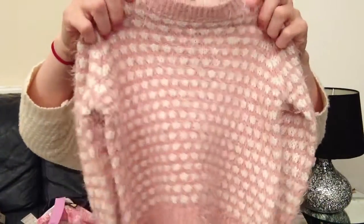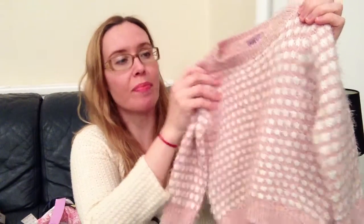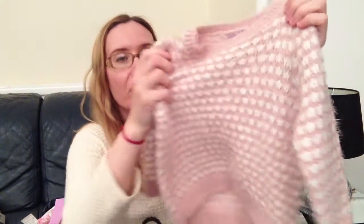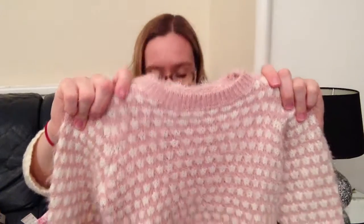really cosy, really soft, and a kind of polka dot pattern with the pink and the cream, and the cream has a slight sparkle through it as well, so it's really nice. It's really soft, so it looks like it'll be really nice and cosy, and I really like that. I did really like it with that skirt and tights option.